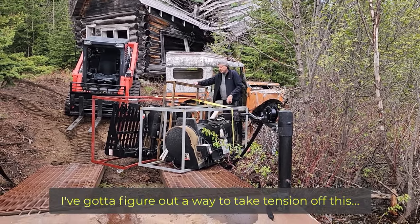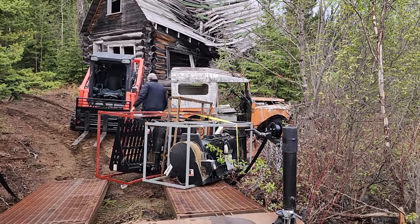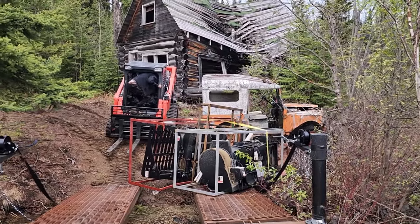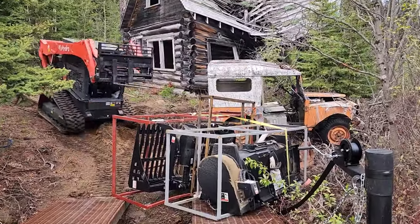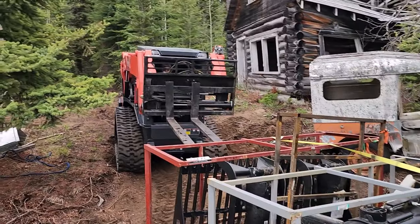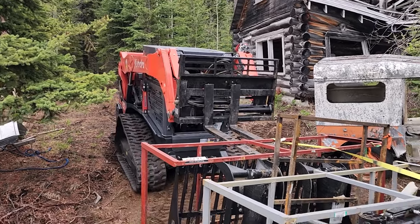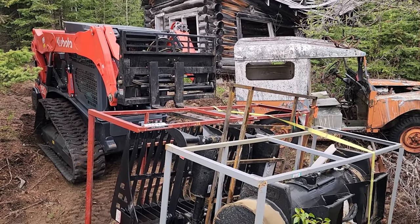Okay, I've got to figure out a way to take tension off this so I can undo this strap. Okay, let's see if Pepper is nimble enough to get me out of this little predicament. I can't tell how high I am. I want to go under the top bar. You're under the top bar. Am I going to hit the brake? No. You will soon, though. Okay, you're under the top bar. Are you able to unhook that strap? No, you just made it tighter because you pushed the thing up against it.